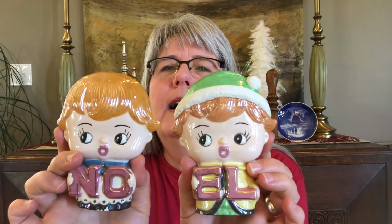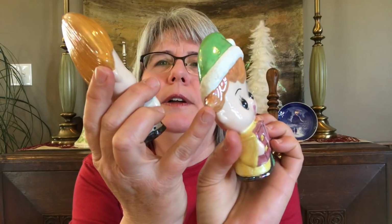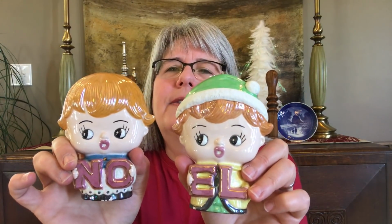I actually got these for myself also. I bought these from Scott from the Old Curiosity Shop. I saw him haul these, and when I saw them, I absolutely fell in love and had to have them. So that's what they look like. It's a little, I guess, boy and girl, and they say Noel. There are a couple of little chips on there, but I don't really mind that. There's one down here, and one right over here. Right there on the hair. But I just loved them. I thought they were so cute. And I believe that he said these are probably from the late 1950s, early 60s, or maybe just the 60s. But anyway, just love those.